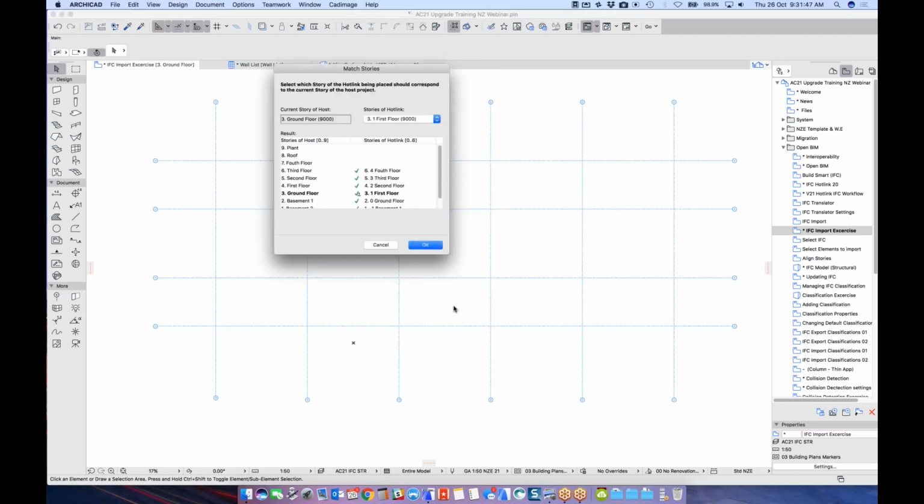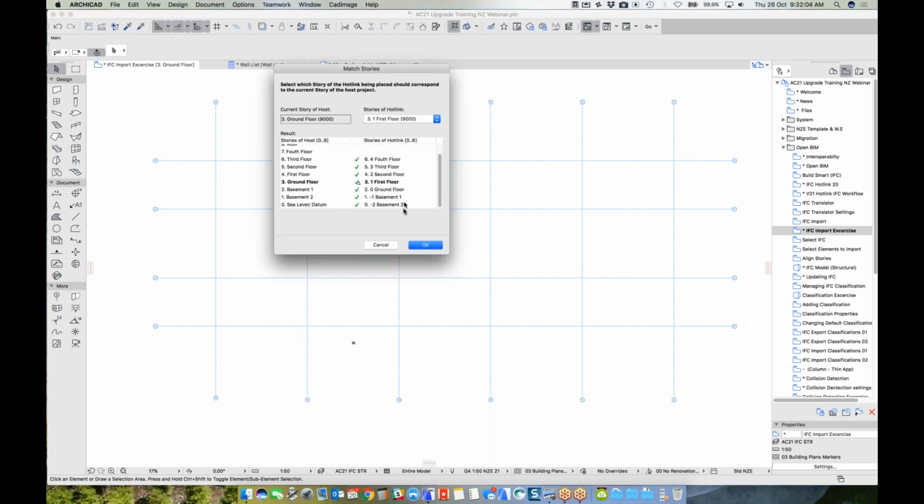We get this matched storey heights. So this isn't just for the hotlinking, but this happens also when you're doing merging. This is where we want to match their file with our file. We can see in our file we have 9 stories, but in the Revit file, it only has 6 stories. One of those stories that our engineer hasn't cared about is the sea level and datum.